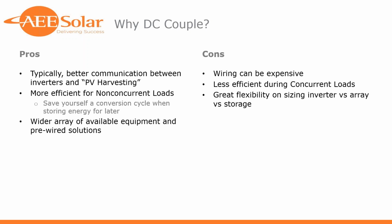Less efficient during concurrent loads. So if you know that your loads are going to occur when there's no sun, you may want to think about an AC coupled system.